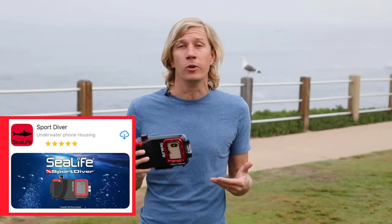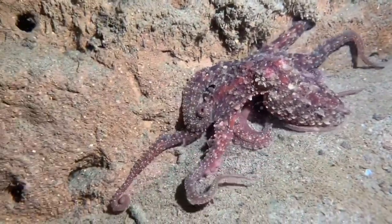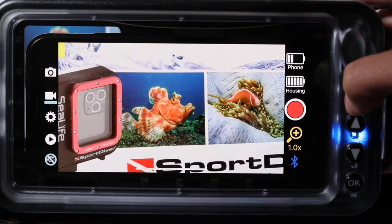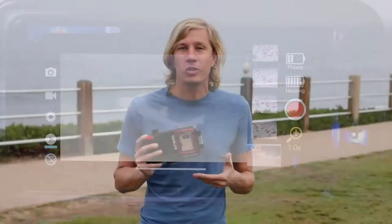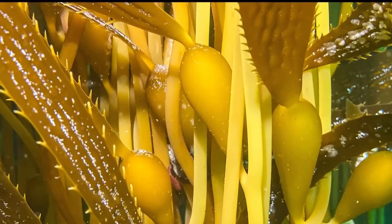Now that app has no cables, it's a Bluetooth app, and it's free to download. It's a Sport Diver app made by Sea Life, and you can find it in the App Store. When you're actually shooting, it's easy to switch back and forth between photo and video modes, and it's also very easy and intuitive to play back your images and photos so you know exactly what you've captured. When you're looking at videos in playback mode, they start playing automatically so that you know exactly what you've shot and whether you want to reshoot it and if you captured that great action.